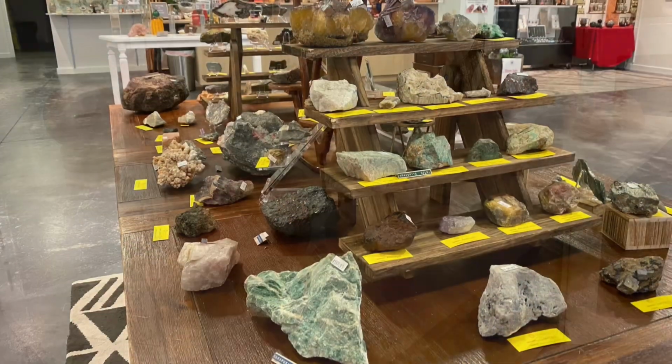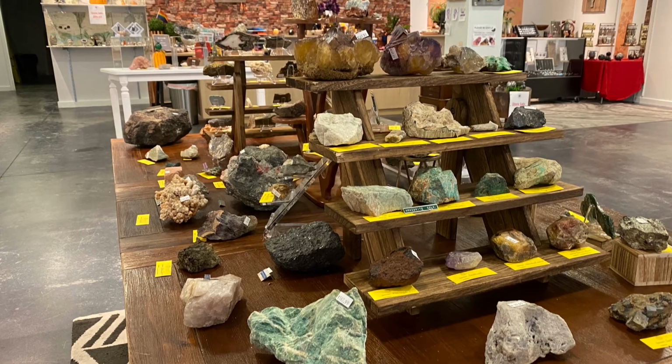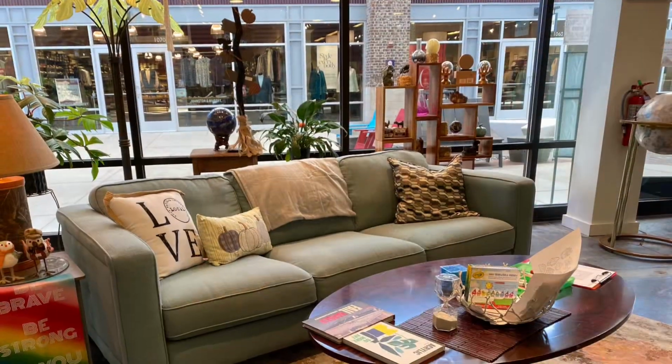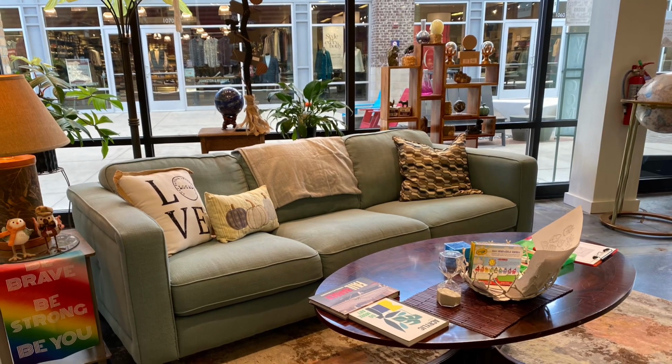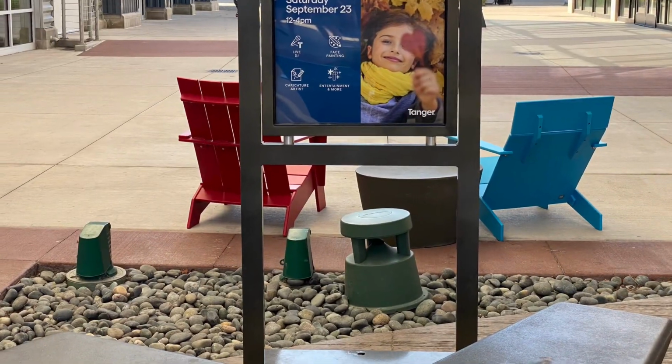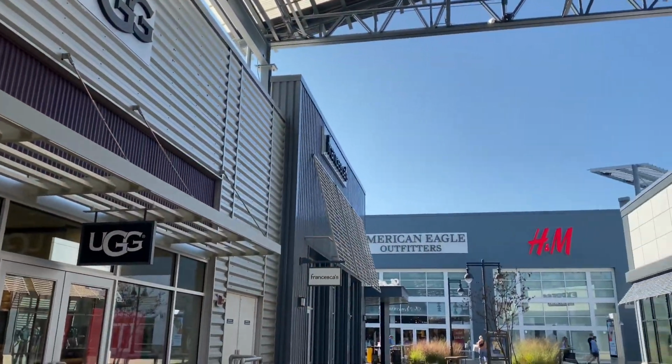That eyebrow place is fairly new as well. This Crystal place is where the Tory Burch store used to be. And so we'll see how long this lasts too, if it thrives in the West Michigan community. There's a lot of seating. Everywhere you look, there's somewhere to sit at the Tanger Outlet Mall.